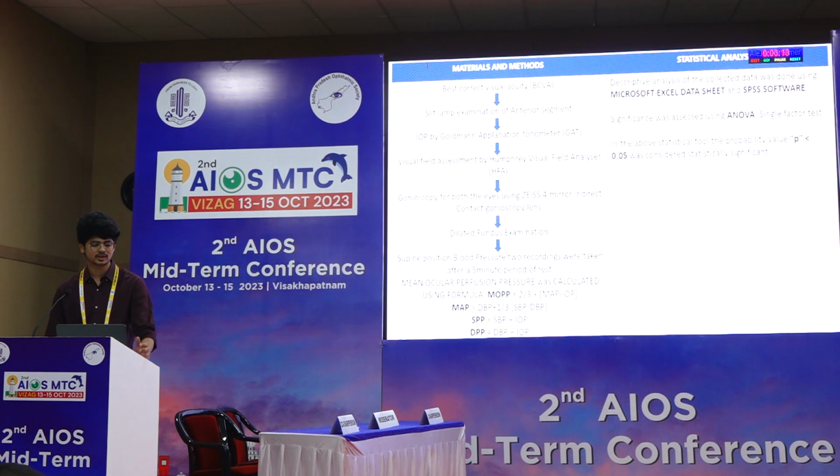After a 5-minute period of rest, we measured supine position blood pressure, taking 2 recordings and making an average of that, and we calculated mean ocular perfusion pressure using the formula: 2/3 of mean arterial pressure less intraocular pressure. Mean arterial pressure is diastolic blood pressure plus 1/3 of pulse pressure, and systolic perfusion pressure and diastolic perfusion pressure are calculated by the formulas. We obtained the significance by using the ANOVA single factor test. In all these statistical tests, we took a p-value less than 0.05 to be significant.